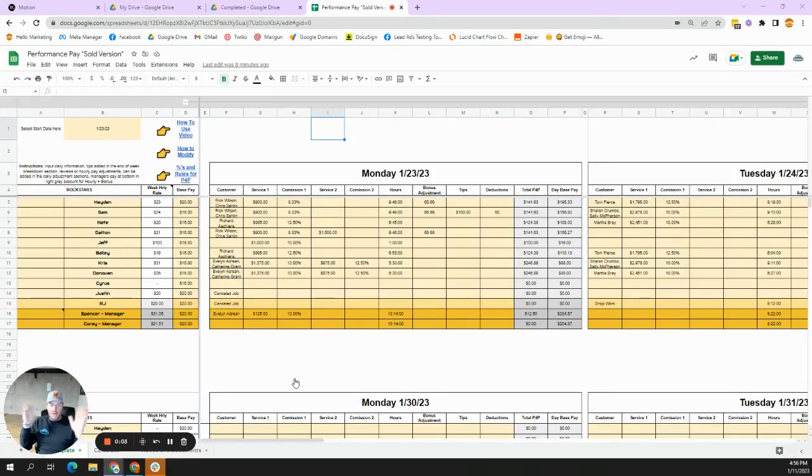So I hear a lot of people talking about performance pay still, and it is a big thing to get over, like mentally, as a business owner. It's really hard to implement. It feels weird, and how do I not underpay or overpay my employees, or how do I implement it, or this or that? I was in the same boat as you.